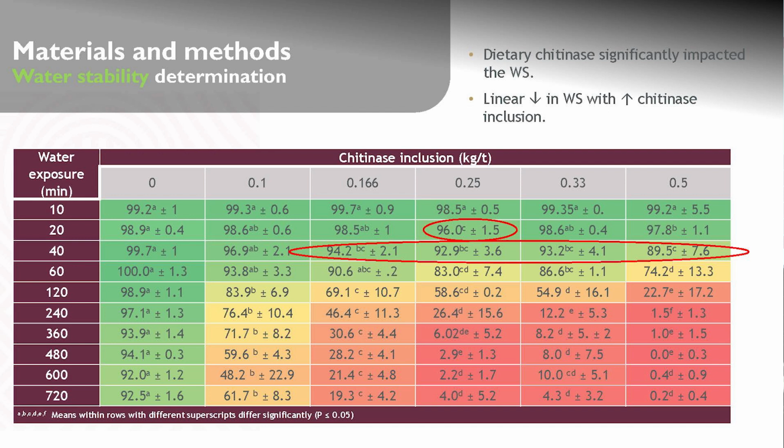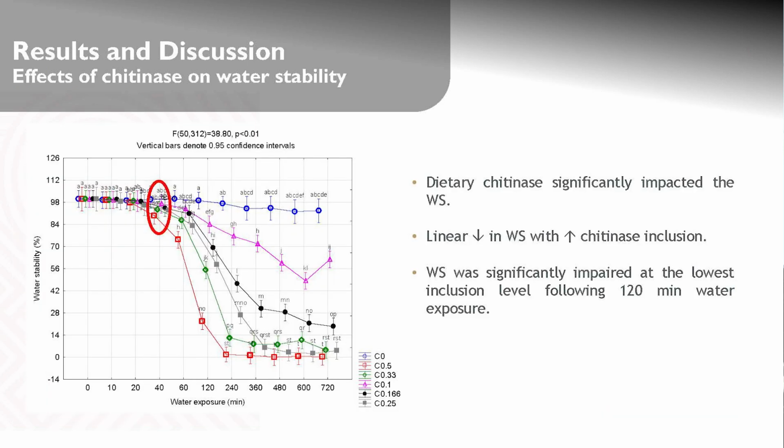It's evident that at higher chitinase inclusions, after 6 hours, there are almost no pellets left in the water and almost no water stability left. A repeated measures analysis of the results shows the same observations, with significant results already achieved after 40 minutes of water exposure. It should also be noted that the control treatment showed very little pellet disintegration, indicating that the diet itself was highly stable, and the effects can therefore only be attributed to the inclusion of chitinase.